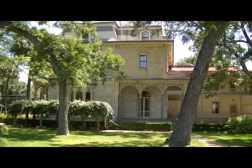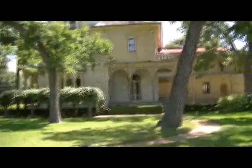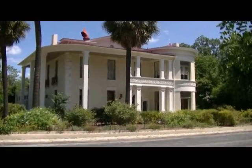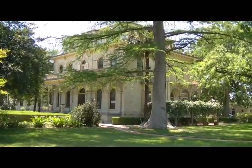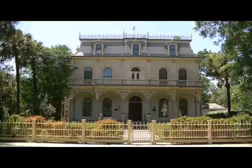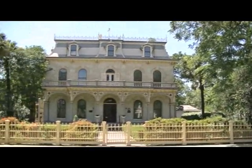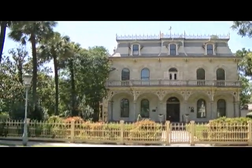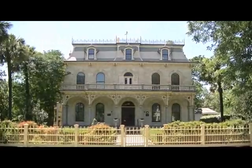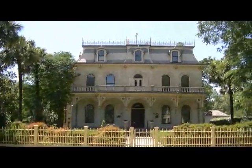The visitor center was closed, so I'm going to have to go around to the front of the house. This is the house across the street from the Steves House. This is the front of the Steves House. I just went to the front door. It is closed. It's supposed to be open, but I'll come back down and get a brochure.